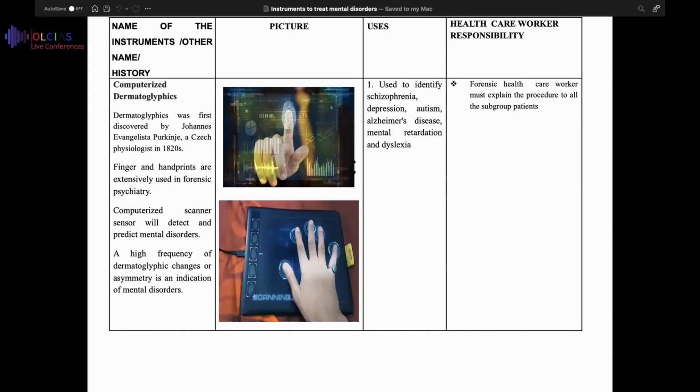Computerized dermatoglyphics. Yes. Let me throw one question. It's a very simple question. Can anyone tell me whether, with your fingerprint, you can tell that you're a mentally ill or mentally healthy person? I've thrown a question, no answer from this side. Can anyone tell? As for now, no, I haven't heard anything like that till now.